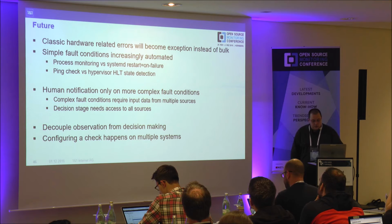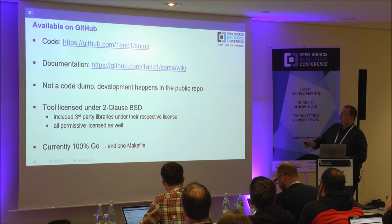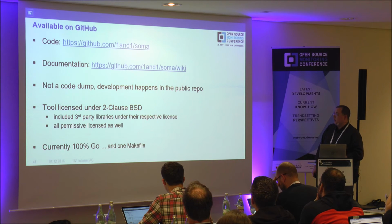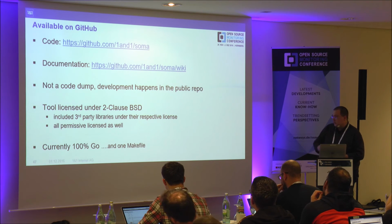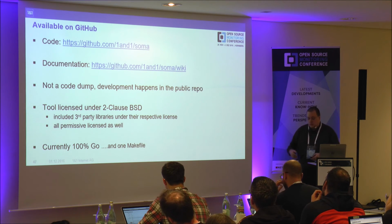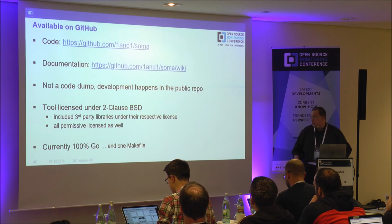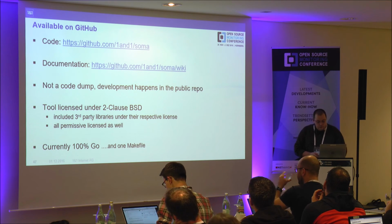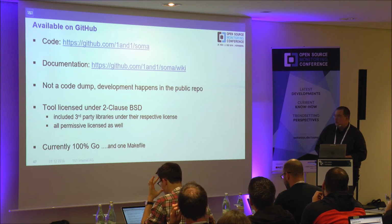The original plan was to publish the tool as part of this presentation, but I had all the required OKs a couple of months ago, so it is already available on GitHub. It is not a code dump. Development happens there, and I've closed all internal repositories. It's licensed as 2-clause BSD. Included third-party libraries in /vendor are licensed according to their license clauses, of course, but they are all permissively licensed as well. It's currently 100% Go and 1 Makefile. But the project bus factor is a bit limited because the core system is actually only me.